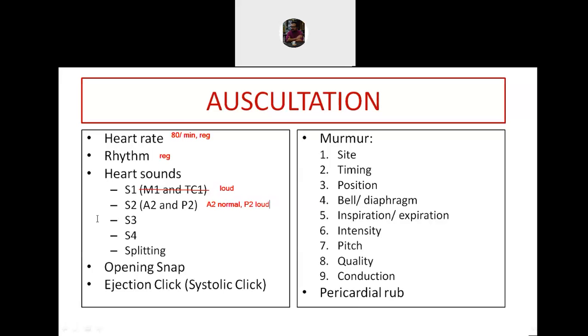Now comes the question, in this case there is no reverse splitting, but if there is a reverse splitting where P2 is coming before A2, then how do I assess that? I will answer this question while discussing aortic stenosis and regurgitation. It's a very good question. This is done by the same maneuver, but the interpretation is different.